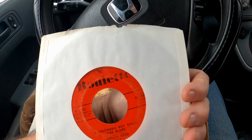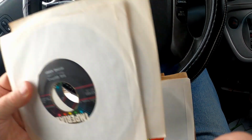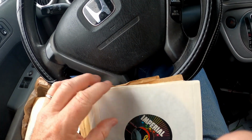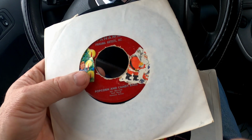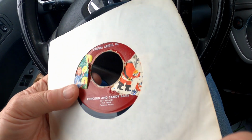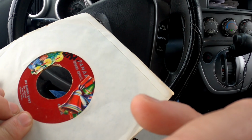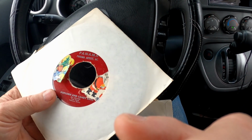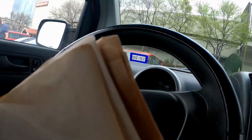This one's not in the best shape, but it's Chuck Reed, The Southern Boy Sings the Blues, good rock ballad. 2 copies of a good guitar sax instrumental, the Big Guitar by Irving Ashby. But this is the coolest one of all. This is bizarre. It's from Panama, Bay, Ireland, on Panama Artist Incorporated. It's a hot country bopper with some Christmas stickers stuck all over it, and I'm just going to leave those there. But this is really good stuff. I had one before. This sounded just like a dang Starday record. Good honky tonker.